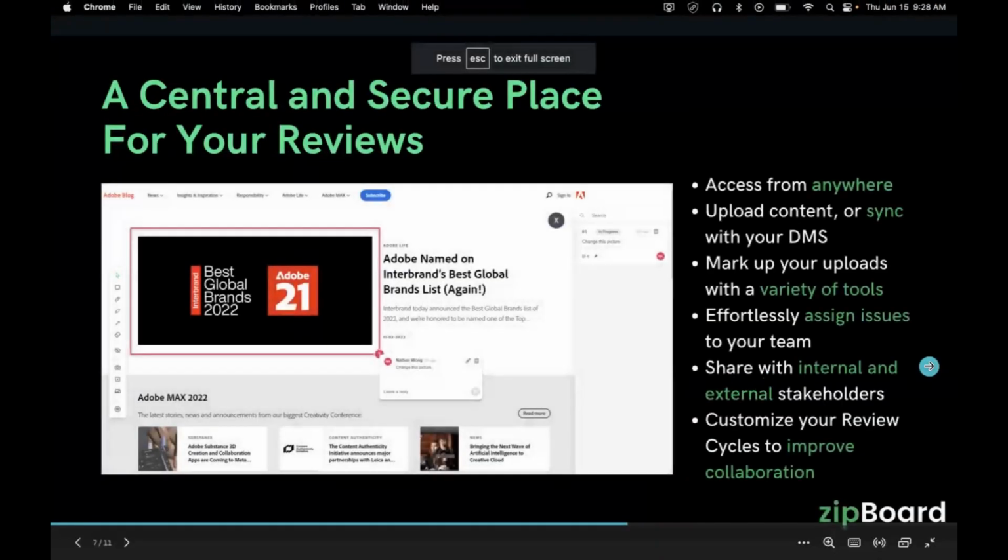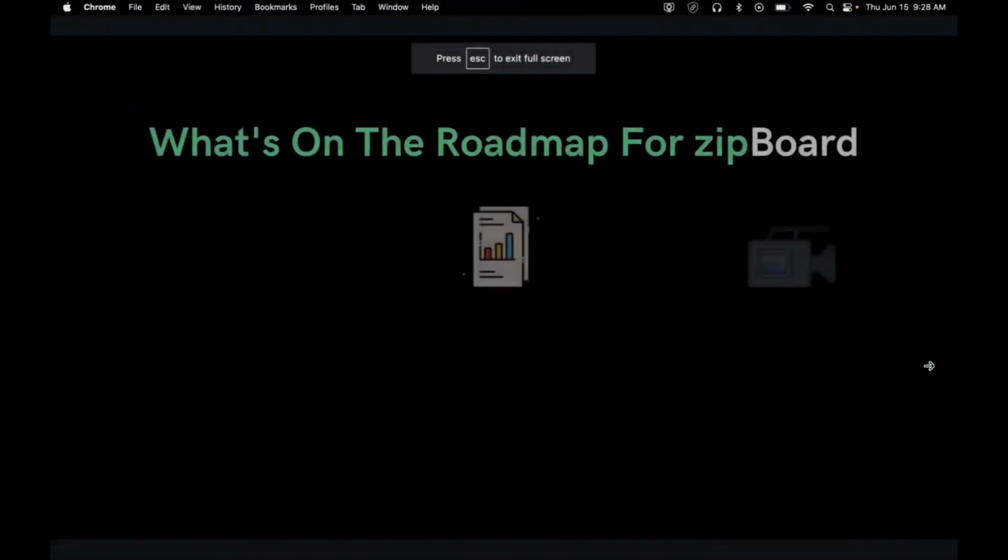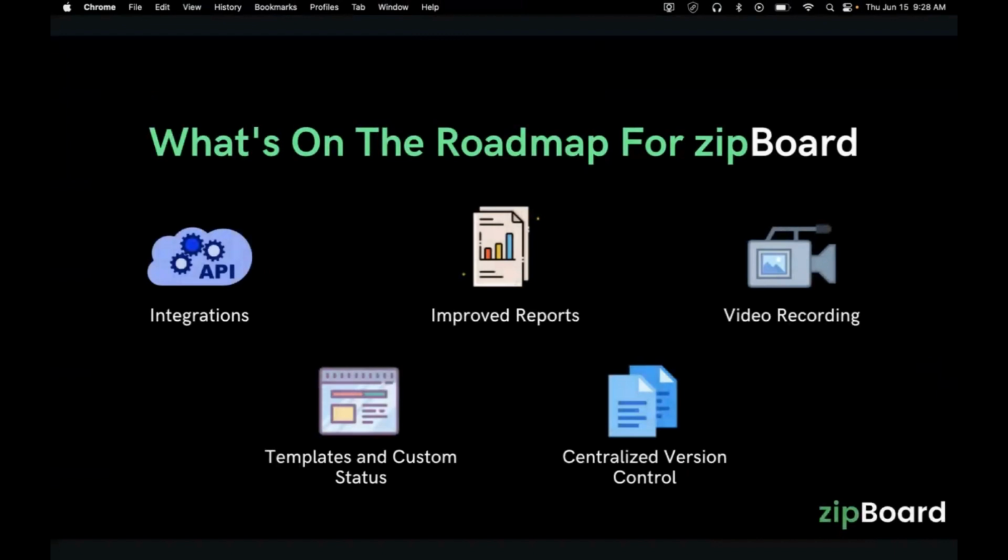Up things on the roadmap that are to come. So the exciting updates that we have planned for the next 3 to 6 months on a bigger horizon, but for some of these, they're actually coming much sooner, in the next month or so. Are integrations, improved reports, video recording, custom templates and statuses, and centralized version control.